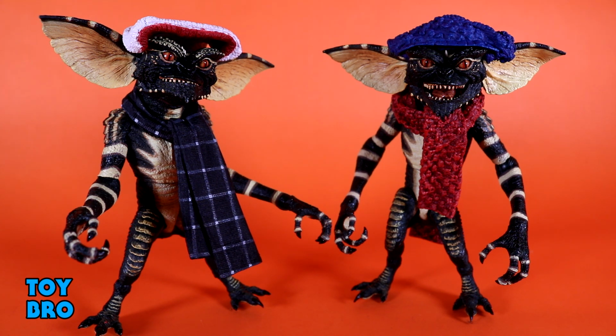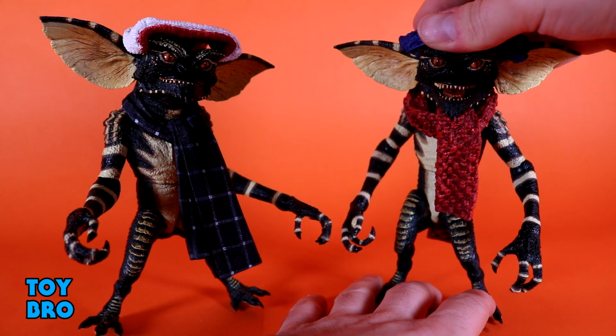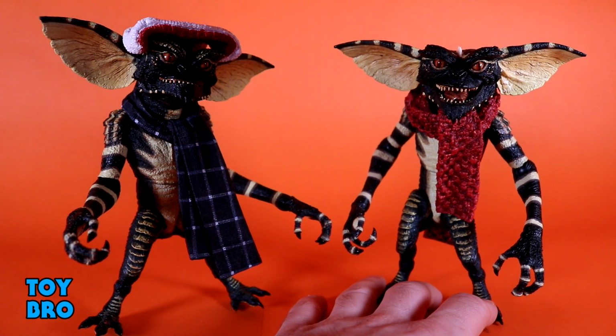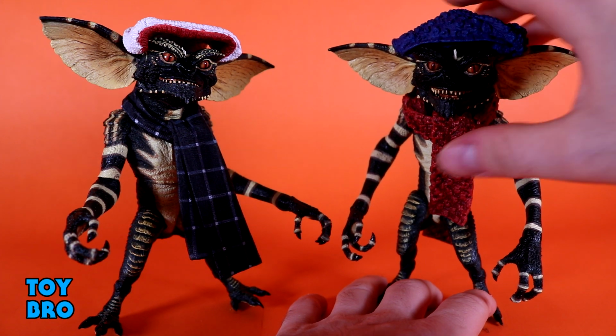They can just sculpt this so that it looks like it's sitting on his head, but then it's easy to remove, because if you wanted, you could just buy this for 2 more Gremlin figures. And then you've got this guy over here, which has the blue hat, and again, it's the same situation. It just pops on and off. So a lot of sculpt, a lot of detail on both of these, to again give it that fabric-y, cloth material type of look.